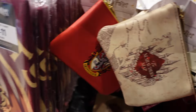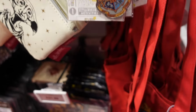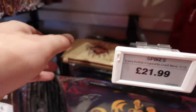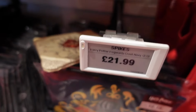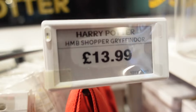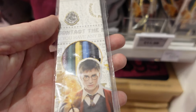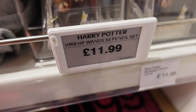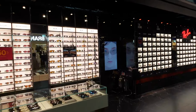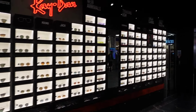Well, well, well. Got some Harry Potter stuff. Very expensive. If you're wondering why I'm looking at stuff, I like Harry Potter. I love all things Universal Studios, Disney World, all that kind of stuff. Yeah, that's expensive. Couple of pencils for £12. Wow. I think I need some sunglasses, what do you think? Well, I could get some new sunglasses to go to Glasgow.